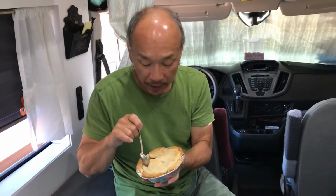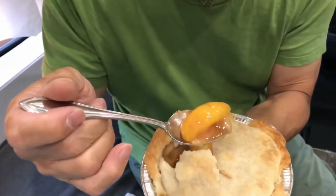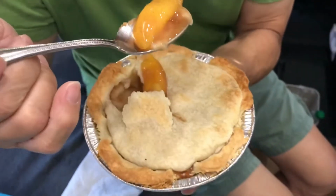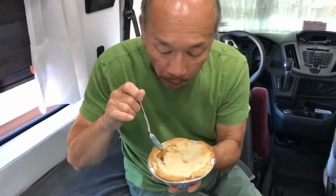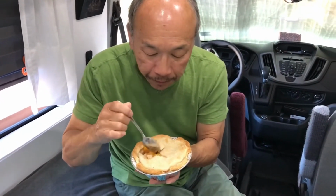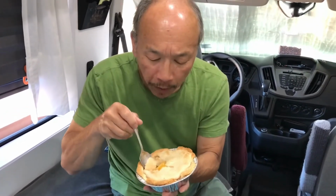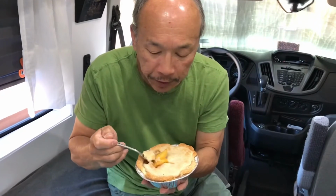But anyway, pie eating contest, I already tasted it. It's delicious. They do make a good pie here. A lot of spice in there. Fresh peaches. Peaches are good. They're fresh. Pie crust is good. It's not flaky pie crust. It's a traditional pie crust.